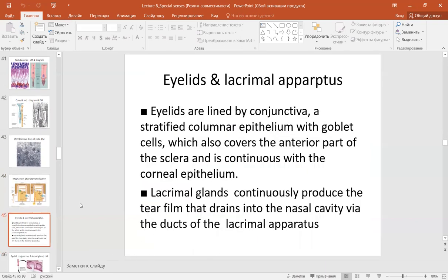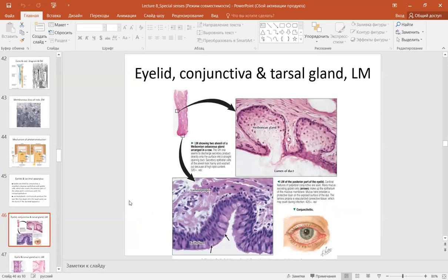The eyelids and lacrimal apparatus are the structures associated with the eye bulb. The eyelids are lined by conjunctiva, stratified columnar epithelium with goblet cells, which also covers the anterior part of the sclera, and it continues with the corneal epithelium. The lacrimal glands continuously produce the tear film that drains into the nasal cavity via the ducts of the lacrimal apparatus. Here you have the eyelid, conjunctiva, and tarsal glands, secretory units, or meibomian gland secretory units.